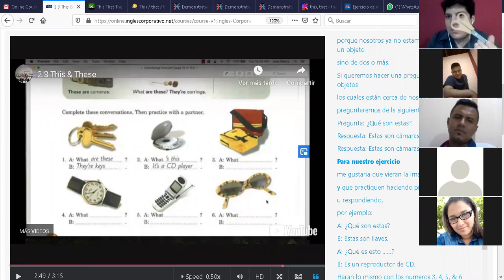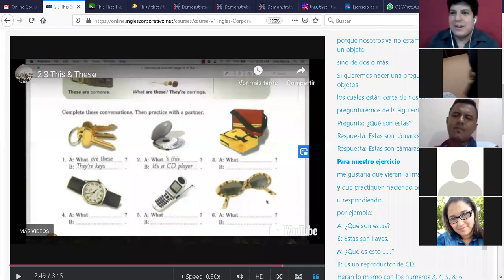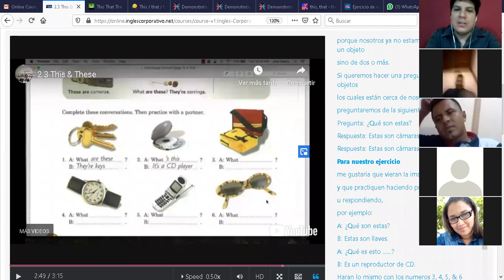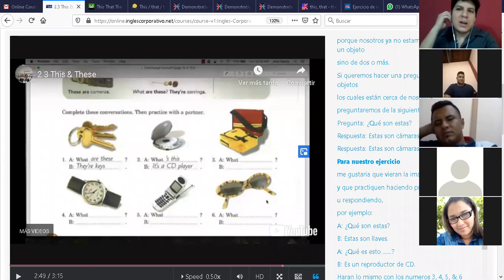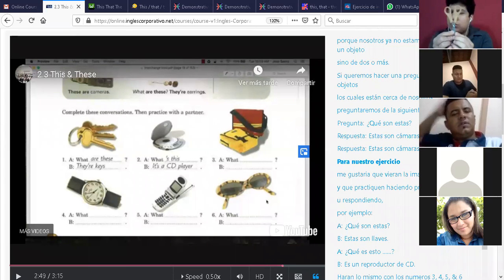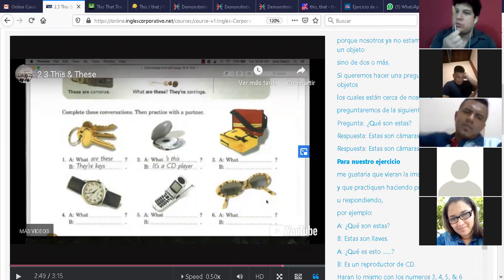Okay. What are these? All right, let me help you. What are these? These are scissors. Díganlo conmigo, guys. Scissors. Y serían plurales porque son dos, right? Fuera uno o fuera un objeto cortopunzante prohibido en los estadios. Okay? Good. Now, what is this?